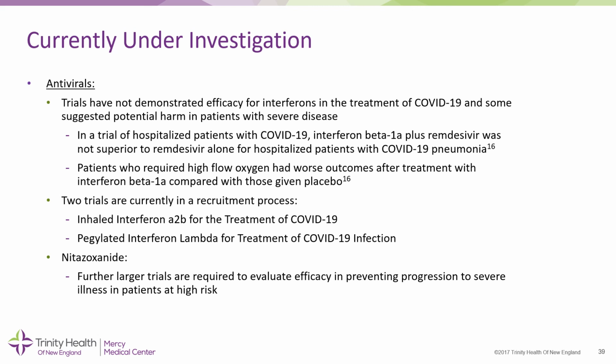2 trials are currently in the recruitment process to investigate antivirals for use in COVID-19. Those trials are inhaled interferon alfa-2b for the treatment of COVID-19 and pegylated interferon lambda for treatment of COVID-19 infection. Nitazoxanide had some trials that were investigated to see if it was efficacious for COVID-19, but further larger trials are required to evaluate efficacy in preventing progression to severe illness in patients at high risk.